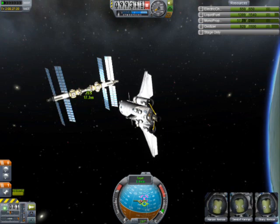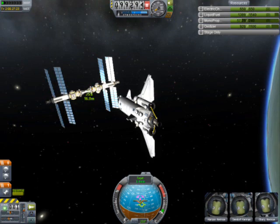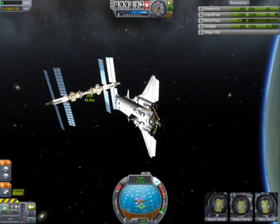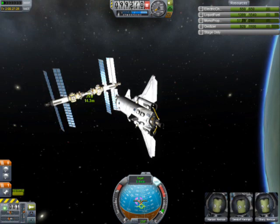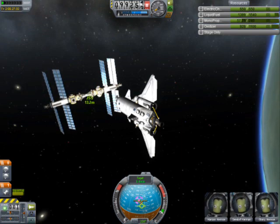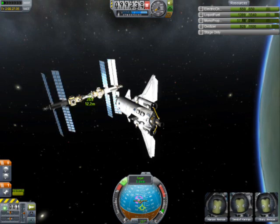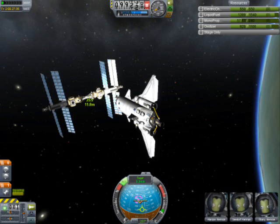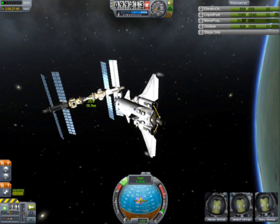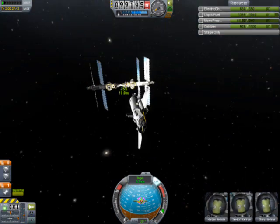This part's a little difficult because of the way the RCS thrusters are configured. I'm gonna change it up when I rebuild the spacecraft. Sorry. So now that we're coming up here, I better do a couple more bursts to slow down. There we go. Looks like we might actually get pretty close.